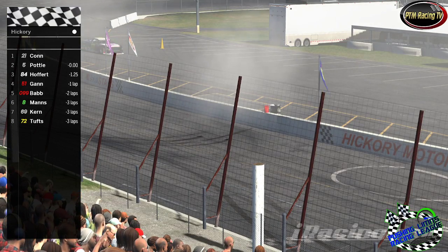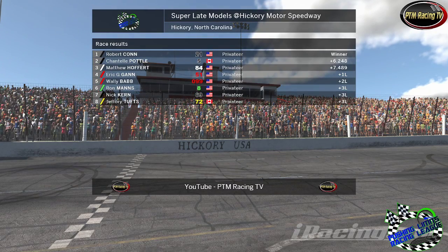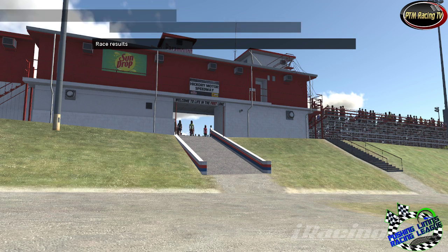But here are your race results popping up on your screen. Final results from Pushing Limits Racing League presents Robert Kahn, the winner at Hickory. Second going to Chantel Throttle Pottle. Third to Matthew Hoffert. Fourth to Eric Gant. Fifth to Wally Babb. Sixth to Ron Manns. Seventh to Nick Kern. And eighth to Jeffrey Todd Tufts. That will round out your 8 drivers here tonight.